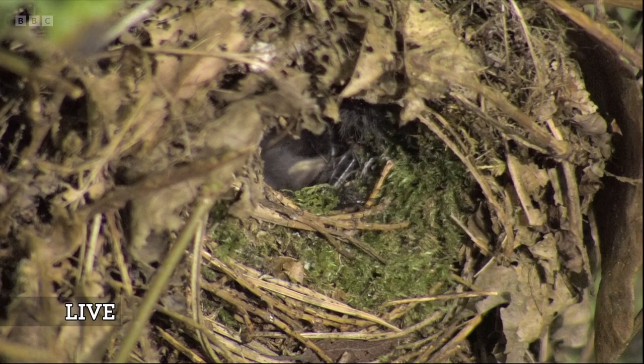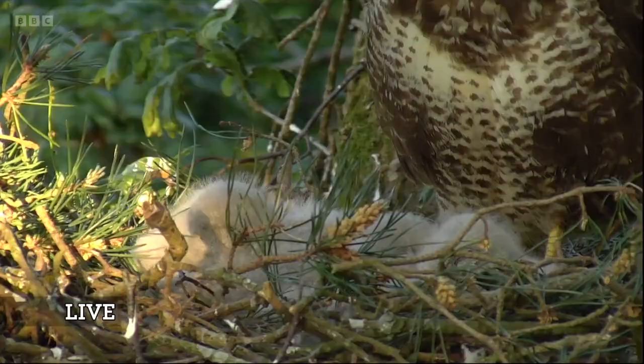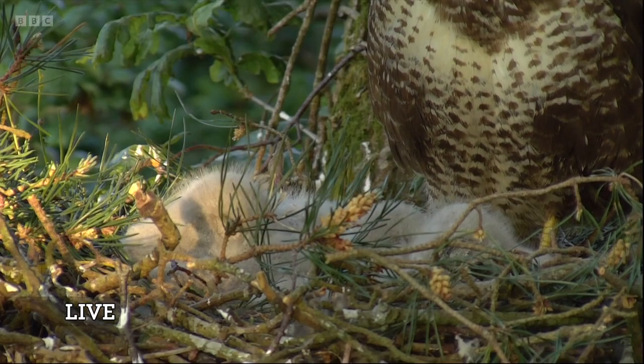Let's have a look at our buzzard. We did check in with a buzzard yesterday. We know there are two chicks in there, hunkering down at the moment. One of the adults is there, being very well fed. Hopefully we'll have a look at those a bit later on.